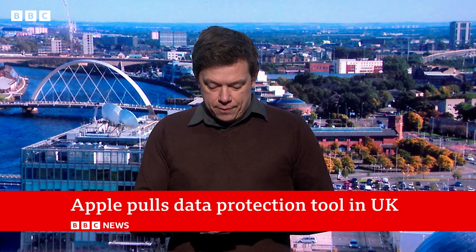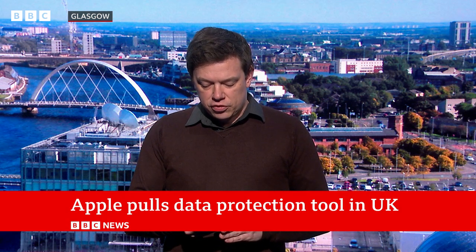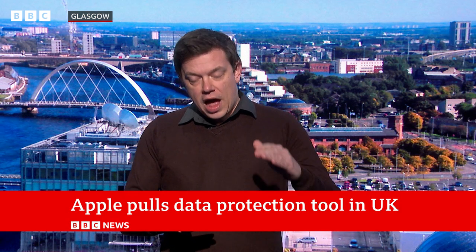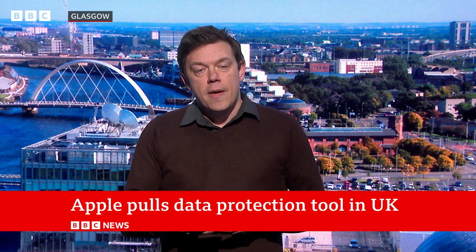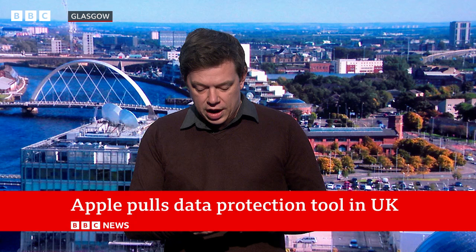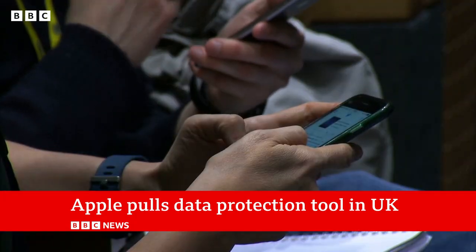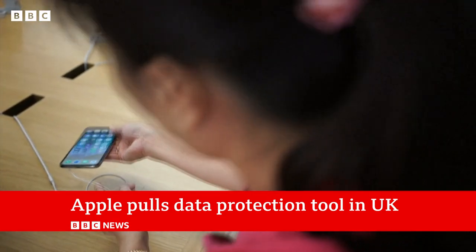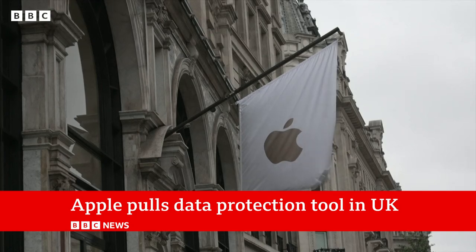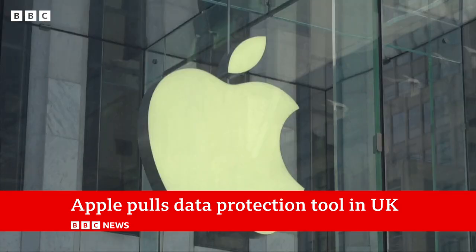Now, as of today, the tech giant said it's no longer possible to activate Advanced Data Protection in the UK, and for existing customers of it, it will start to be pulled away from them and they will no longer have access to it. Apple have said they're gravely disappointed that this security feature will no longer be available to UK customers, and they added that, as we've seen many times before, "we have never built a backdoor or master key to any of our products, and we never will."